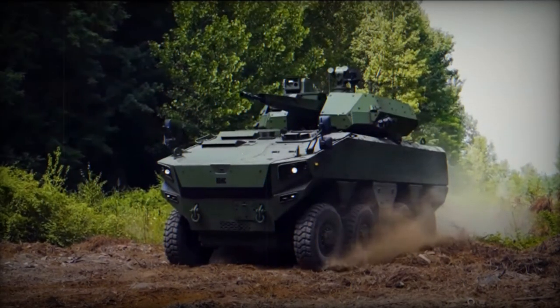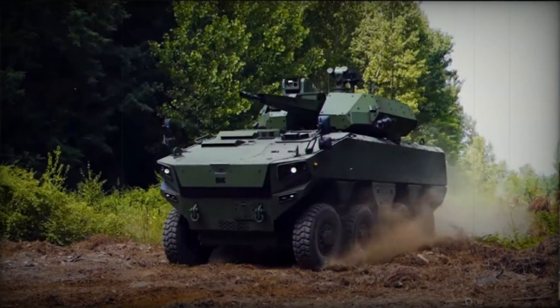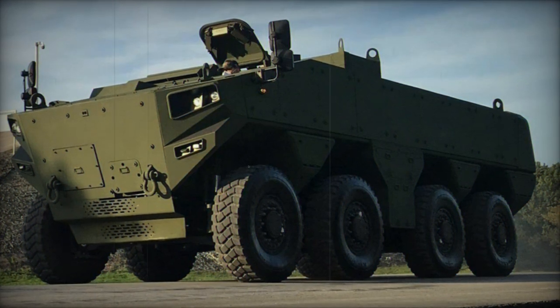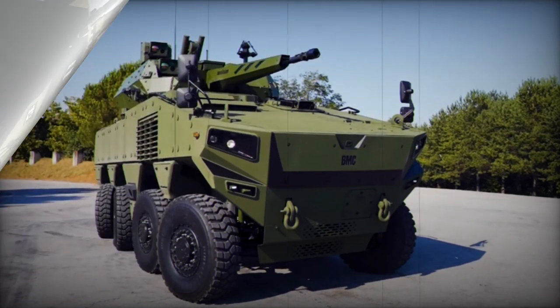Notably, the Altug's 2 front axles are maneuverable, and it is outfitted with a central tire inflation system, complete with run-flat inserts. However, it should be noted that the Altug is not designed for amphibious operations.